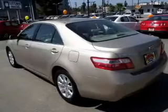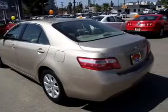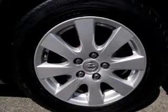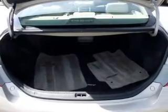Stand out from the crowd with premium wheels. Treat yourself to a premium sound system. The anti-lock braking system will help keep you safe on the road. Enjoy the comfort of dual temperature controls. Let the outside in with a power sunroof.